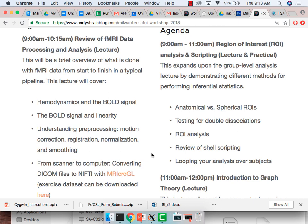So you run your model, you pre-process everything, you have some sort of experimental design set up, and then you extract data from these regions to try to test for things like regional specificity, double dissociations, or you extract it and use that data in some kind of model in some other package outside of AFNI. So for most people, once you get through this and you're able to do ROI analysis, you're fluent in it, you're basically set for a lot of the analyses you're going to be doing in fMRI.